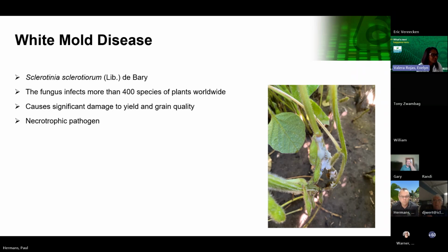So the first line there in the slide, that's the scientific name of the pathogen, Sclerotinia sclerotiorum, and the name derives from one of the structures that the fungus utilizes to survive, to overwinter. We'll see that in a couple of minutes in a slide. The fungus infects more than 400 species of plants worldwide.